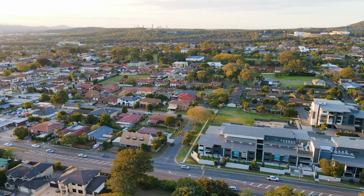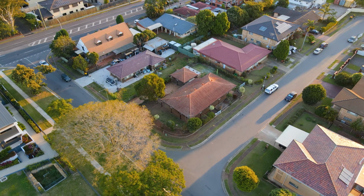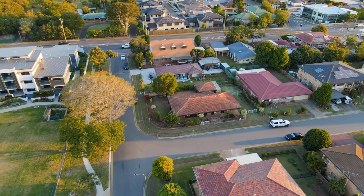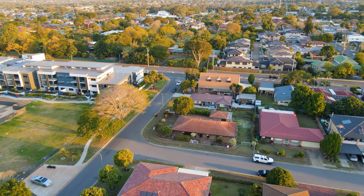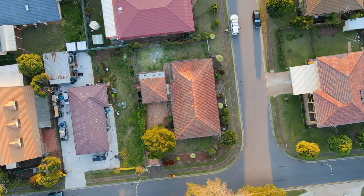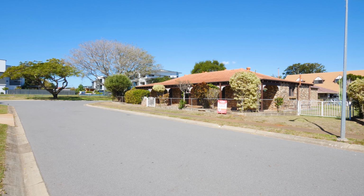Situated in a small and quiet street in the exclusive suburb of Robertson, the location here in Monteith and Prudence Street is absolutely superb. Very quiet and private, yet super convenient. Everything is literally at your doorstep.